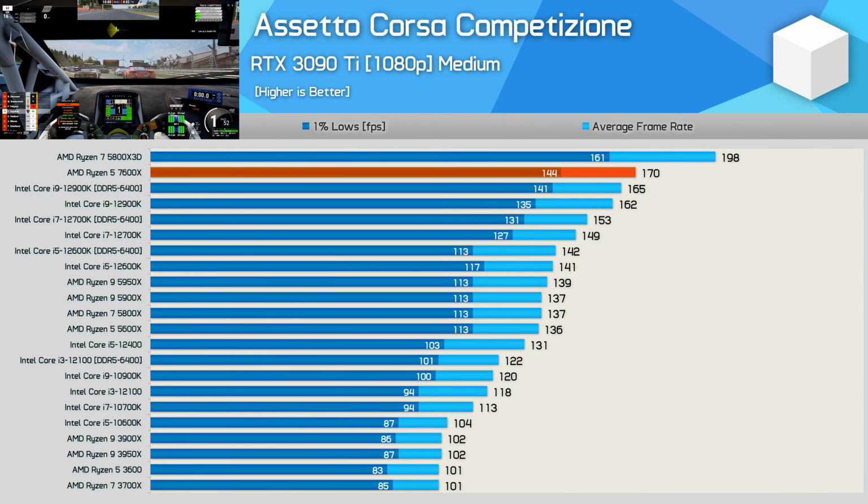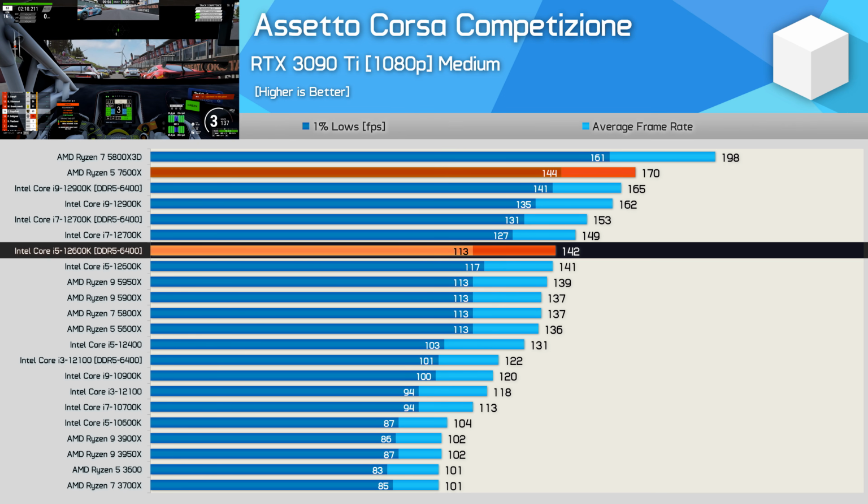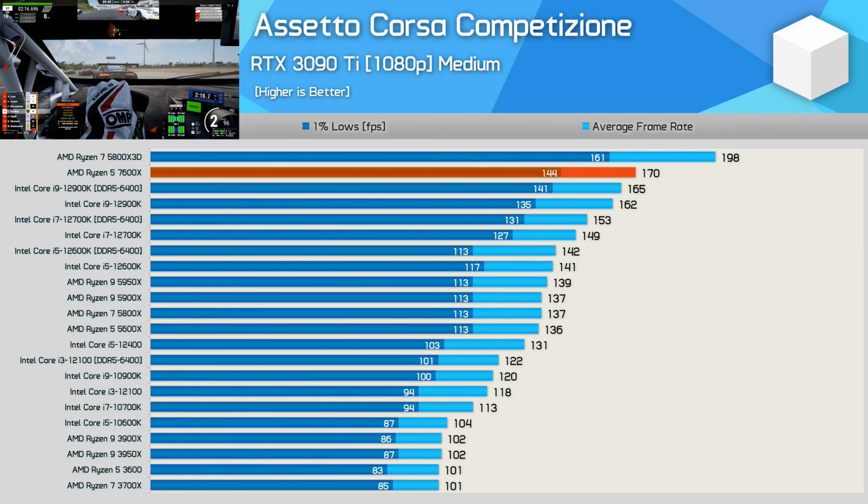ACC is a game where the 5800X 3D completely shreds, and unfortunately the 7600X simply can't live with it in this one, trailing the 3D part by a large 14% margin. Still, despite that, it was the next best thing, beating the Core i9 12900K by a 3% margin and the 12600K using DDR5 by a massive 20% margin, so a highly positive result overall here.